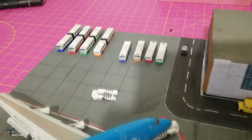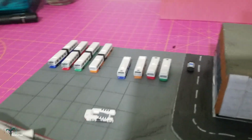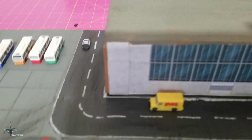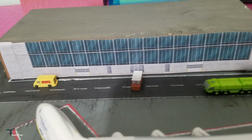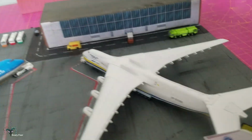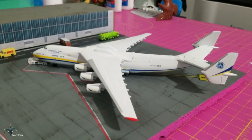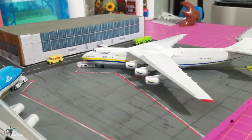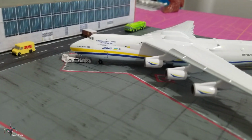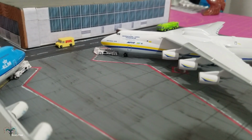So here's all the buses. I am not done with this. I'm planning to add a few more things, little details to this area where they are. Police car, building, which is just a 2x4 with paper printed and stuck onto it. And then my Antonov 225, which used to be the largest airplane in the world. And it's a cargo plane. And the nose would open up. It has 6 engines, which is just amazing.